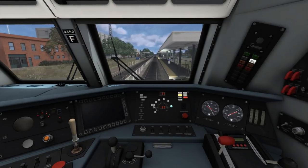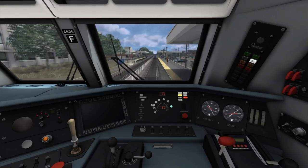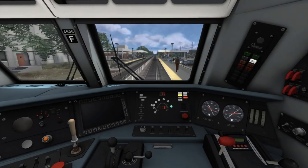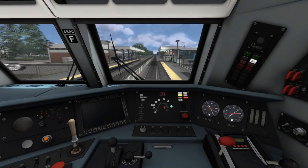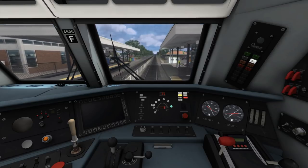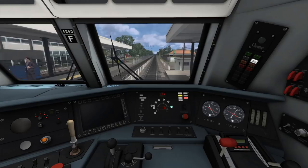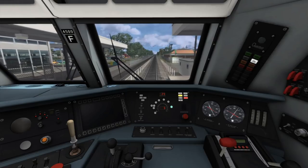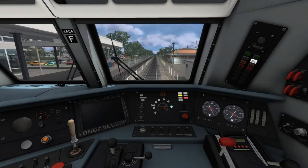As we're now coming up on the platform, I just applied the brakes lightly to bring our speed down. Now I'm going to increase the braking as we get closer to the end of the platform, and try to ensure that we do stop in the correct place. And this should be about the right place to stop.